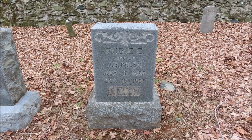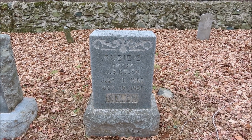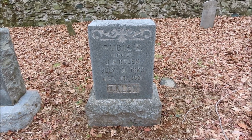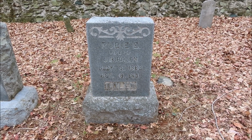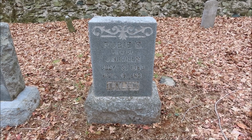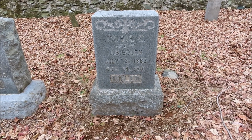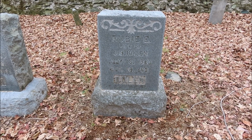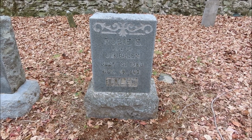J.B. lived quite a few decades after 1931, and from Find a Grave I figured out that he's buried over at the Beam Chapel Cemetery over in Luray. So according to Find a Grave, when he lost his land up here, he was living in Sperryville. They were living in Sperryville, I guess. And after she died, he moved to Luray, and he died in Luray. He's buried over there.